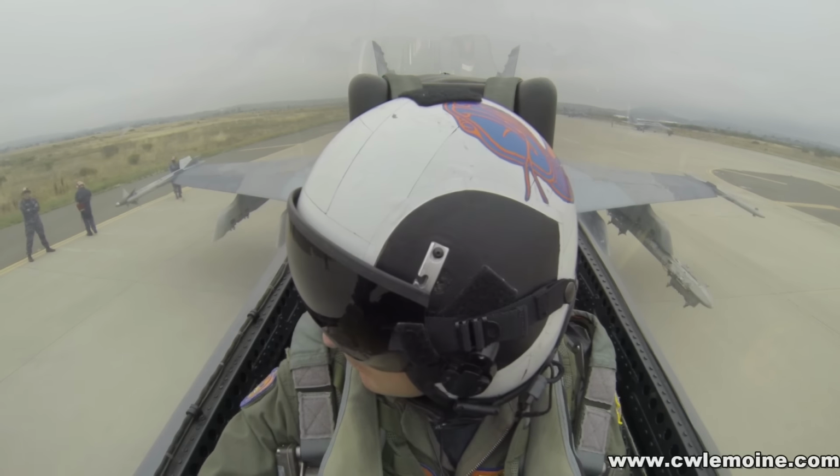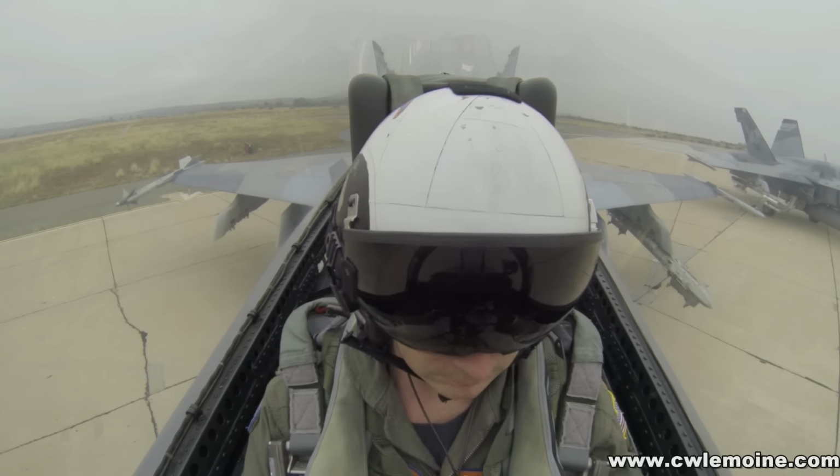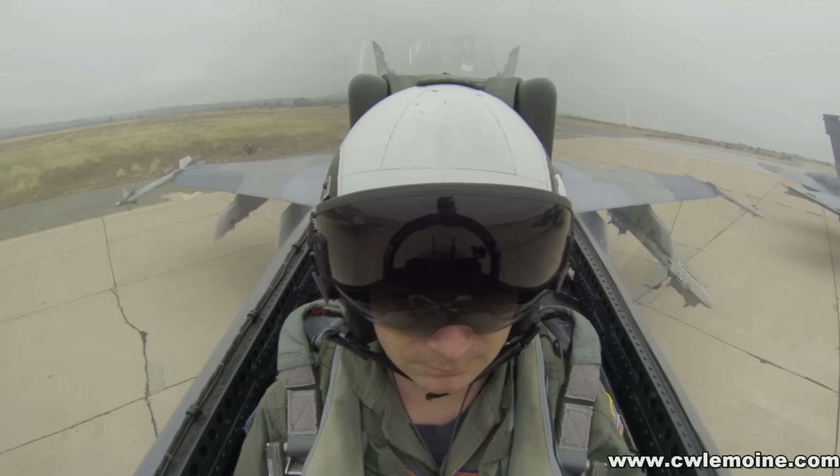You'll see when I hold short here in a second, the RSO actually parks next to me. See the little white tubes as it taxis by? Those are the actual flares that drop.